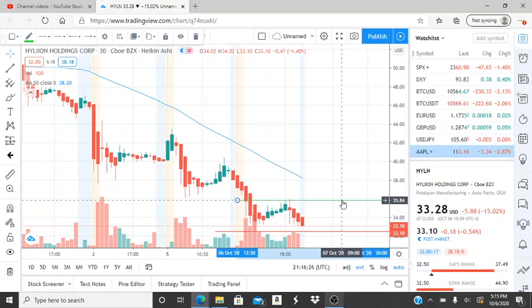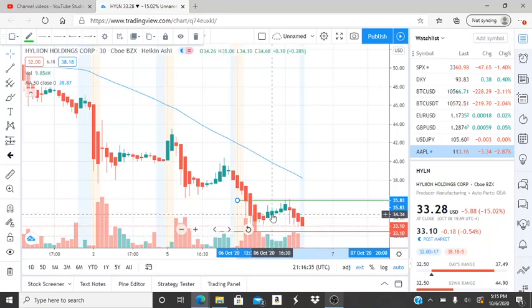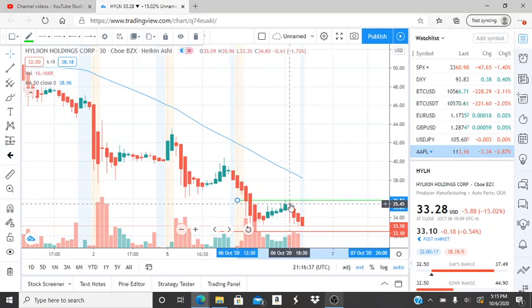Now, on the other end, we have what the bulls want, and the bulls need to break through this resistance, which is the highest peak in the bullish candlesticks, and then quickly after there was a slight higher peak, but it became very bearish quickly, at 36.06.